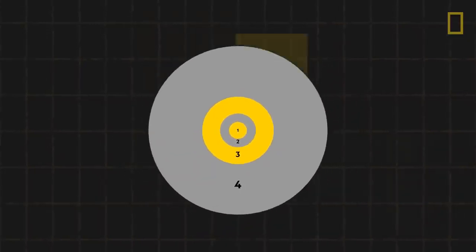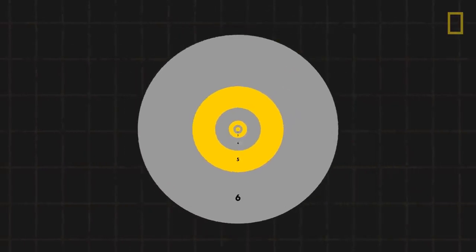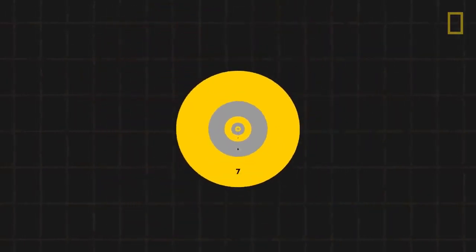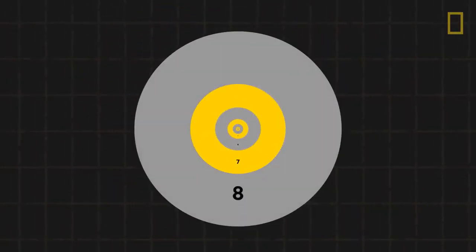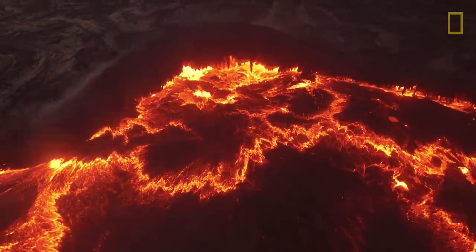The VEI scale does not have an upper limit, but the most catastrophic eruptions measured thus far are categorized as VEI 8. These eruptions occurred thousands and millions of years ago.